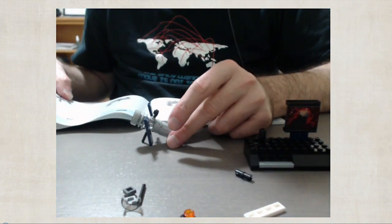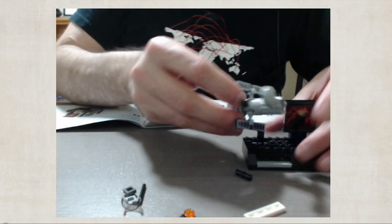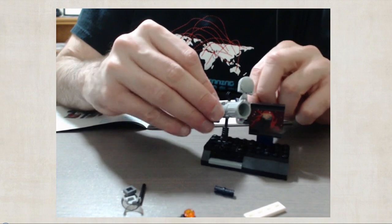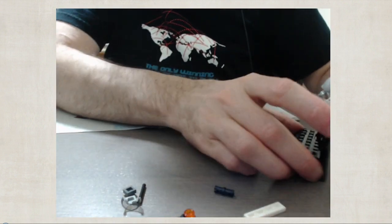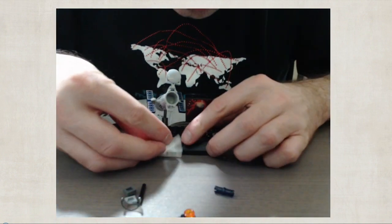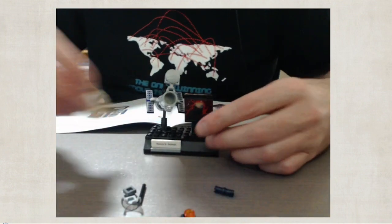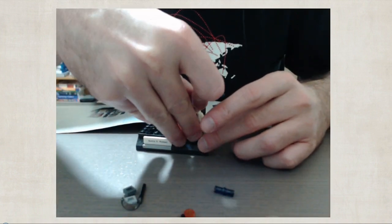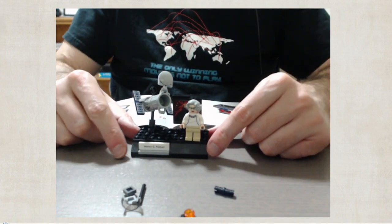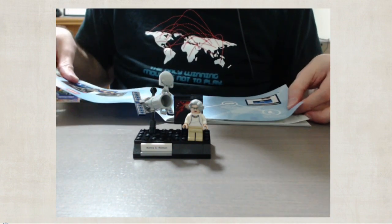So which way round does that go? That goes on top of there, and then that goes like that, I guess. There you go. Let me just get a nameplate on. Yeah. There we go. And put Nancy on out here. And there we go. Nancy G. Roman. Loads of spare bits by the looks of it there. Yep, that's it. That is it.